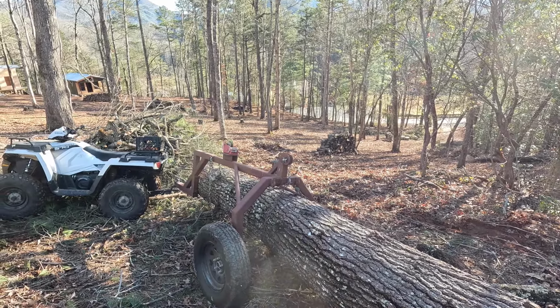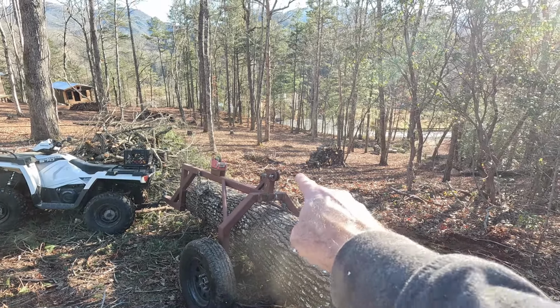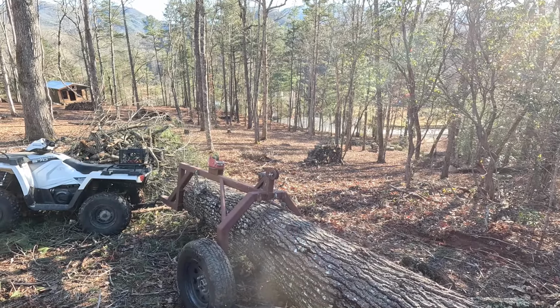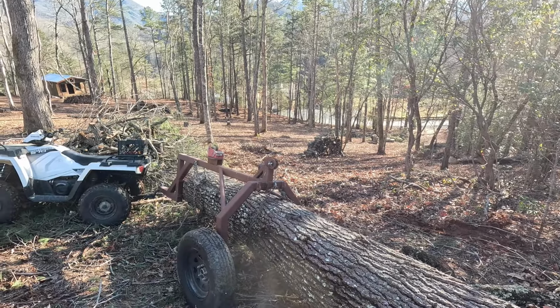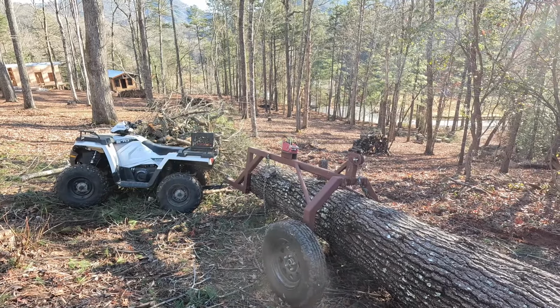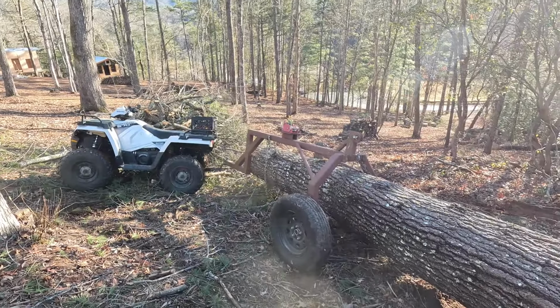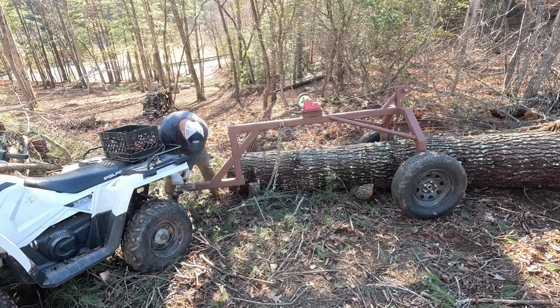So I think I'm literally gonna have to pull it all the way down the driveway, down to somewhere in that area right there, and then eventually get the log arch around it and drive it around. But just getting everything out of here is really gonna be a challenge. So let's get to it.